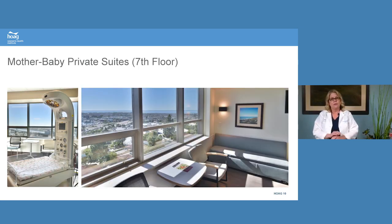This is a look at one of our mother-baby private suites. Those are on the 7th floor. It is a 48-bed unit, and this is where we are going to care for your family after delivery.